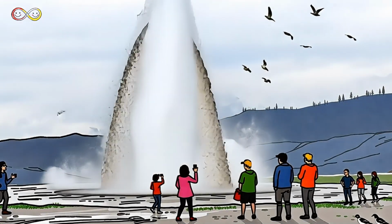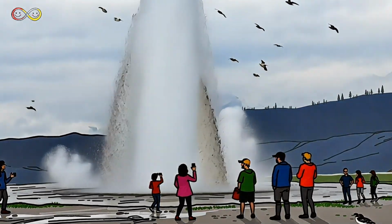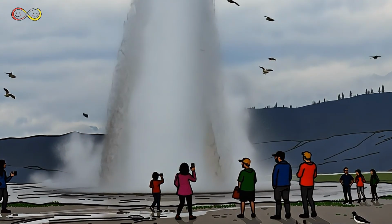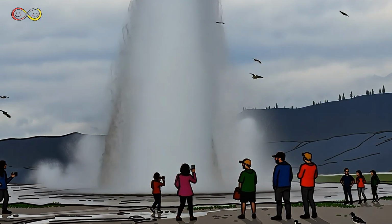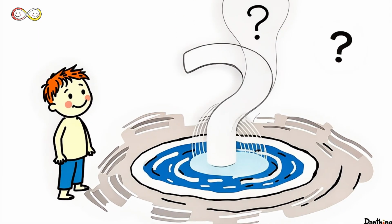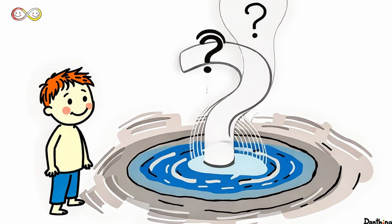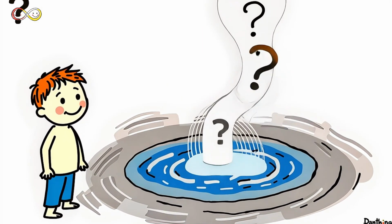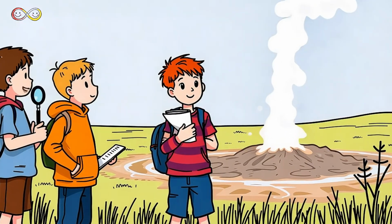Boom! A tower of water shoots high into the sky. But wait, where did it come from? Why is it so hot? Welcome to the world of geysers. A geyser is like a giant water cannon powered by the earth itself. It sprays steaming water straight up, creating a breathtaking display of nature's power.